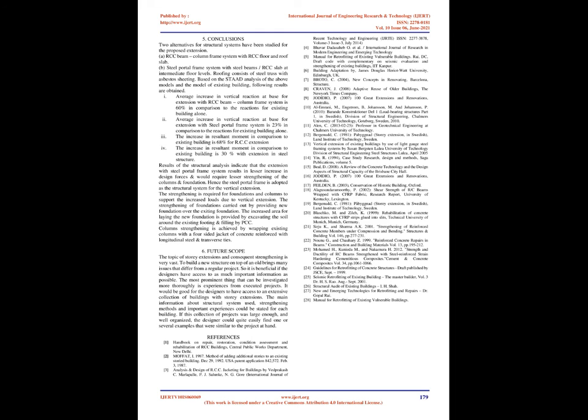23. Mohammed H. Kuniada M. and Nakamura H. 2012. Strength and ductility of RC beams strengthened with steel reinforced strain hardening cementitious composites. Cement and Concrete Composites Volume 34, pages 1061-1066. 24 Guidelines for Retrofitting of Concrete Structures, draft published by JSCE, September 1999. 25 Seismic Retrofitting of Existing Building The Master Builder, Volume 3 Dr. H. S. Rao. August-September 2001. 26 Structural Audit of Existing Buildings I. H. Shah. 27 New and Emerging Technologies for Retrofitting and Repairs Dr. Gopal Rai. 28 Manual for Retrofitting of Existing Vulnerable Buildings.